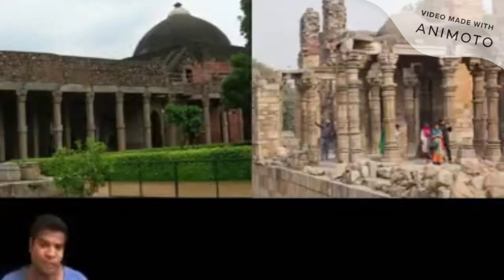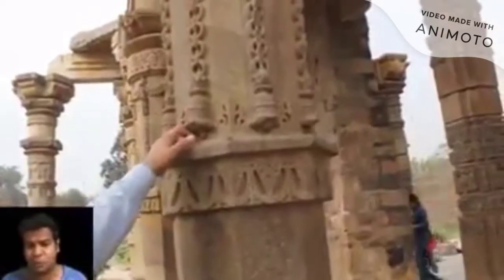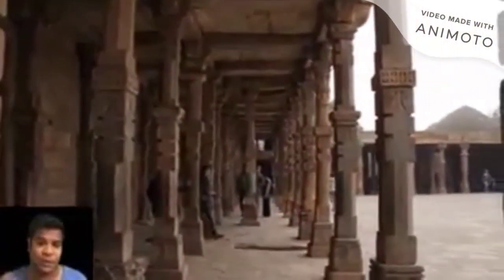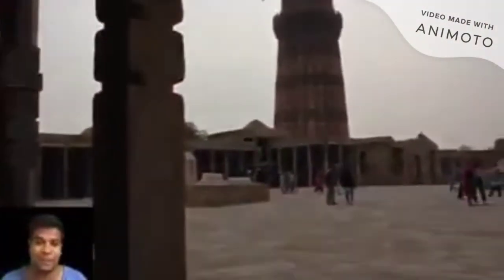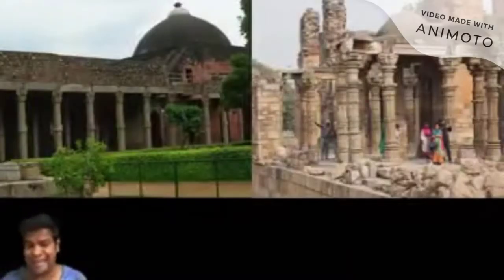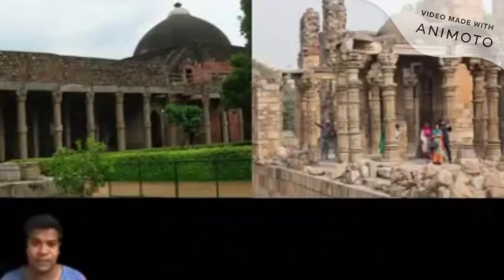The only difference between the left and right photographs is that the structure on the right was not finished by Muslim kings. Had the dome been finished, pillars been polished to remove the carvings, the walls been covered with new plaster and Islamic designs and verses written on the walls, you would believe that this was also completely built by Islamic rulers. Both these pictures were taken at the site of Qutub Minar complex. They're only a few hundred feet apart.